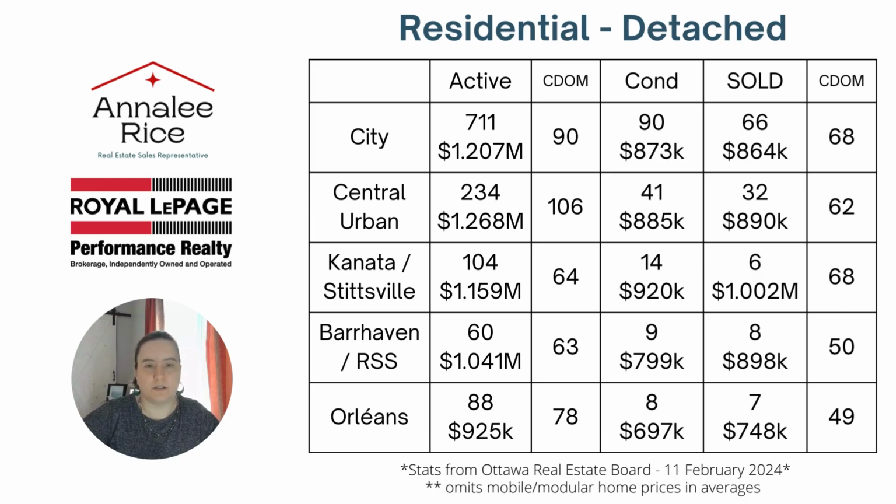Then we've got the conditional: how many properties are conditionally sold, and the average list price for those. And then the sold: how many sales happened in that last week and what the average sale price was. And then again, it's got the cumulative days on market there.